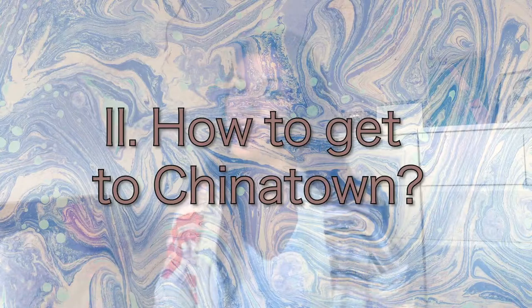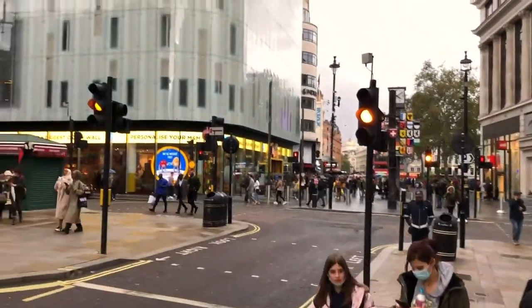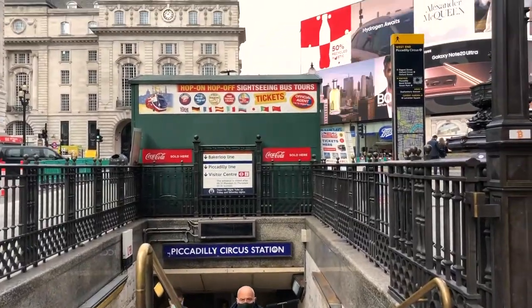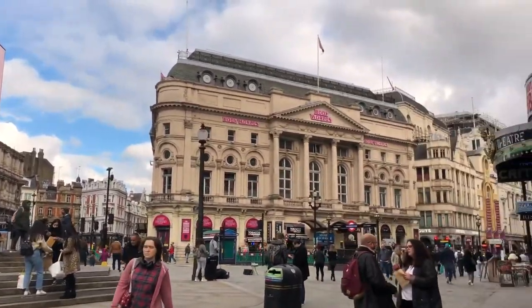Number two, how can you actually get here? Well, Chinatown is actually super centrally located, and it's super close to Soho and to Leicester Square. And if you're coming here by tube, the nearest stations are Leicester Square, of course, and also Piccadilly Circus, and there are tons of buses that pass around, so I'm sure you will have no issues getting into Chinatown.